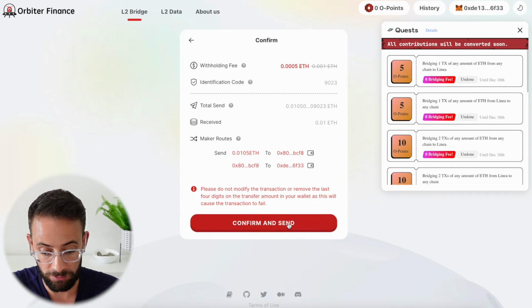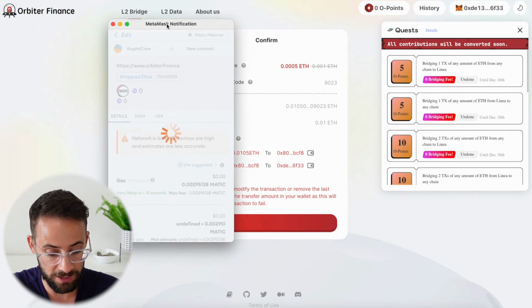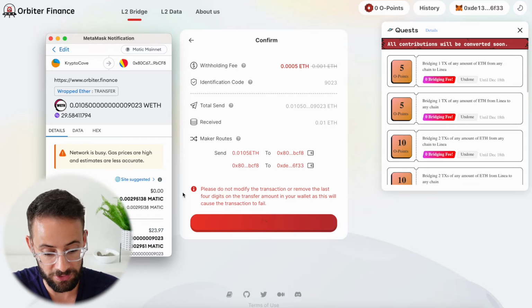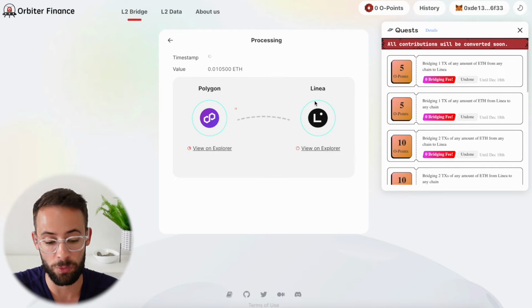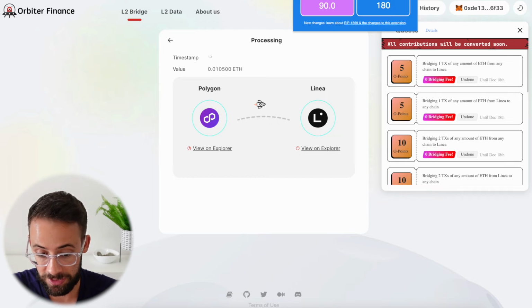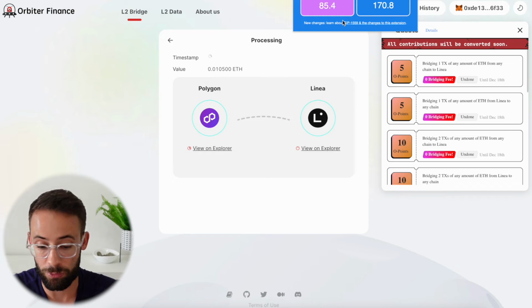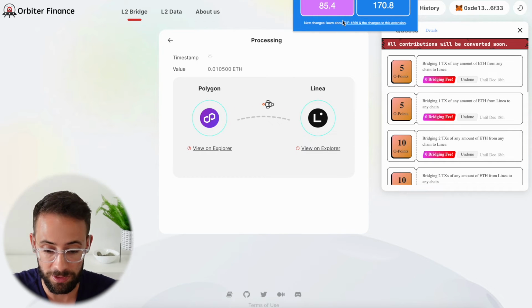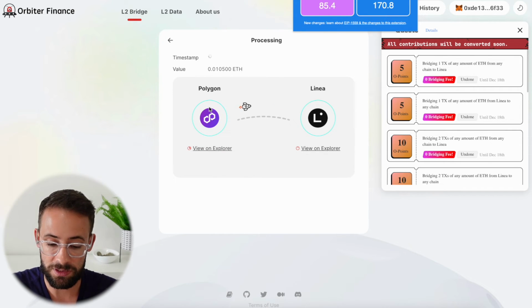So we're going to go ahead, confirm and send, and then it's going to pop up in my Web3 wallet. In this case, I'm using MetaMask. And the transaction fee for this is basically 0. So once we confirm the transaction in our wallet, we just have to wait for a couple seconds to potentially a couple minutes, depending on what's going on in the crypto space right now. And actually today, gas fees are pretty high because the markets are pumping. And so, of course, this is actually not the ideal time to be trying to farm airdrops because the gas fees are so high. But since I'm using Polygon, the gas fees are much lower.